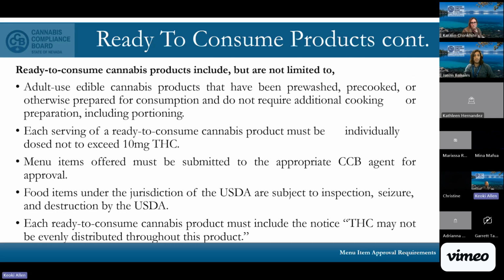Ready to consume cannabis products include, but are not limited to, adult use edible cannabis products that have been pre-washed, pre-cooked, or otherwise prepared for consumption and do not require additional cooking or preparation, including proportioning. Each serving of a ready to consume cannabis product must be individually dosed, not to exceed 10 milligrams THC. Menu items offered must be submitted to the appropriate CCB agent for approval.